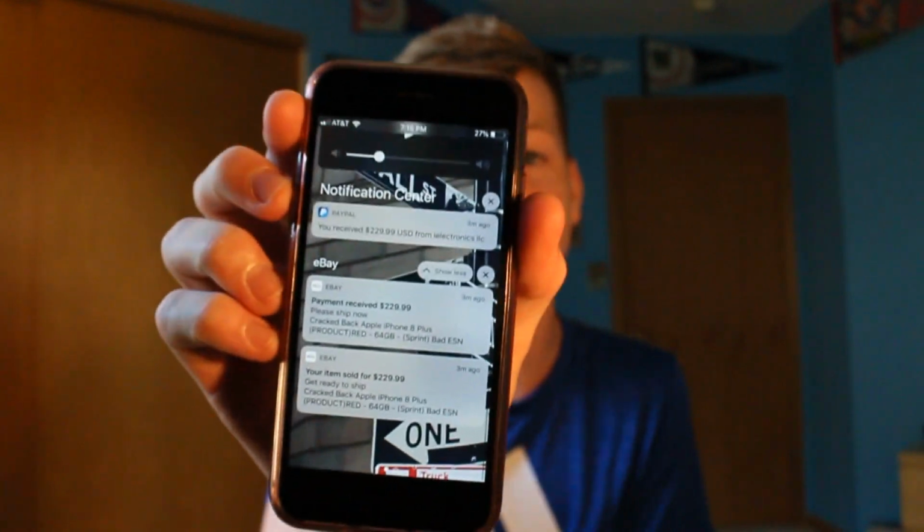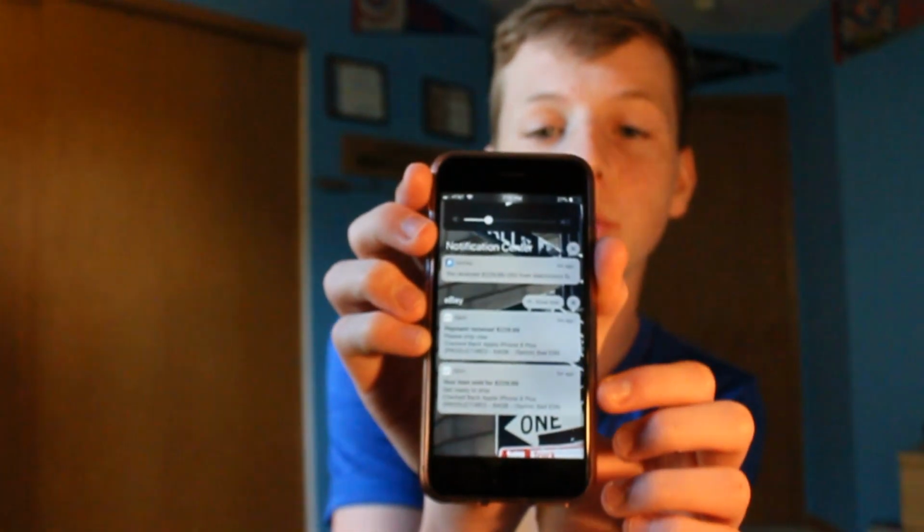I just listed the iPhone 8 Plus cracked back bad ESN, and it ended up selling in literally 2 seconds after I listed it, which means I probably underpriced the item. I ended up listing it for $229.99, and as you can see here, I tried to show you before, it literally sold right away. I sold it seconds later after I posted it. I should have put it $10 higher, but hey, that's a lesson learned on my end.